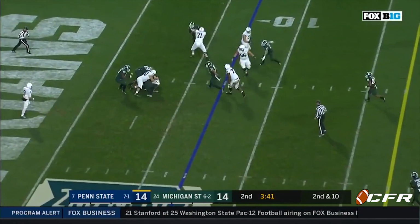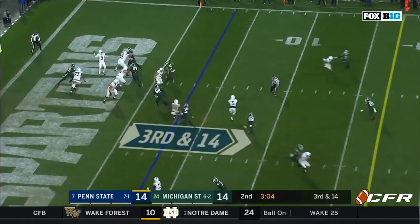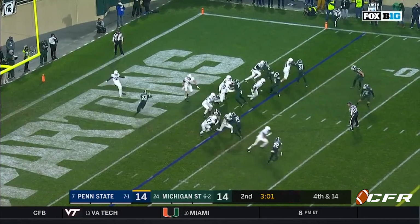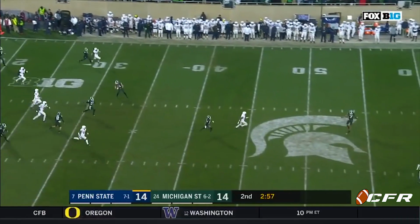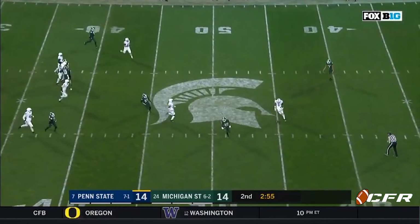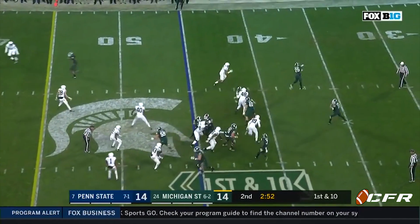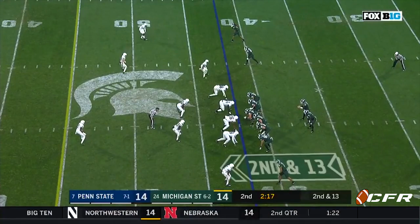Barkley swallowed in the back. Michigan State drops 7 into coverage. McSorley hits a crossing. Able to get it off. A lot of room for White, who can't make the catch. And it winds up dead. Brings Stewart in motion. Lewerke fakes it to him and gives it to Scott, who is shut down.